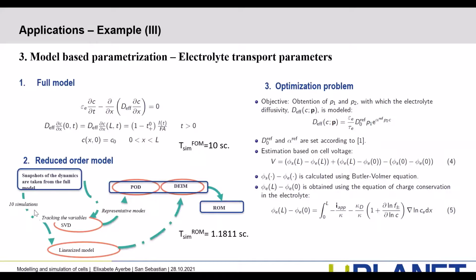So you can see the difference between 10 seconds and 1.18 seconds. We made comparisons of the results on the voltage profiles and also the concentration profiles, and the ROM was capturing the full behavior of the full model. Then what we wanted to perform is to solve the optimization problems. Once we have the concentration, we solve the ionic potential equation, and we get the voltage as it is shown here. Comparing the voltage from the simulation to the experimental one, we minimize these differences and are able to identify this parameter, which is the effective value of the electrolyte diffusion coefficient.